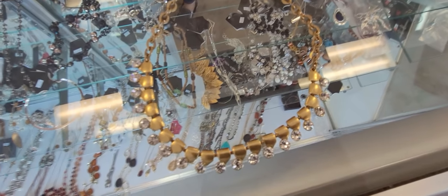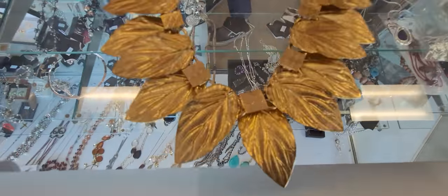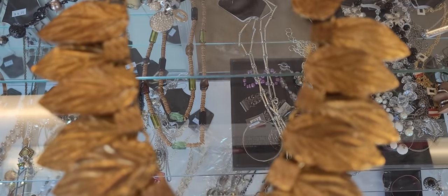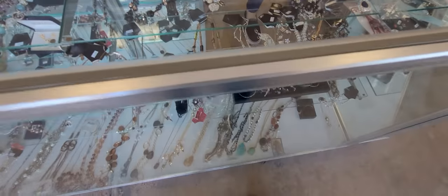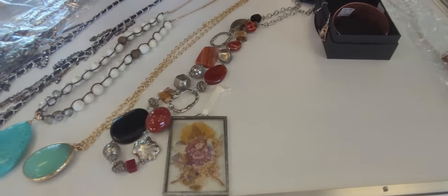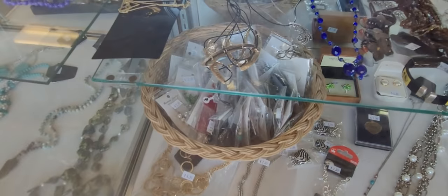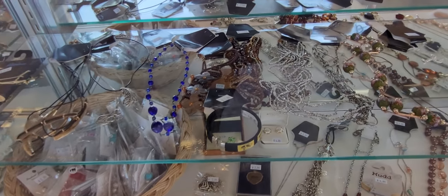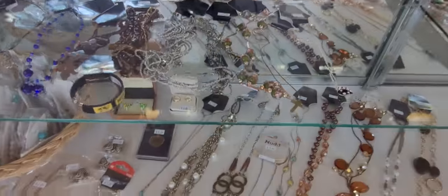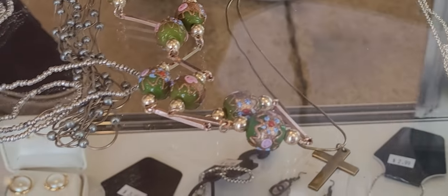Can I check out a couple necklaces? So this is J. Crew. I've had this one before, so we're gonna get that one. This leaf necklace is kind of mid-century modern. I think we're going to get it also. Let's see if there's anything else in here in the bottom. Not sure what those white beads are. There's a green necklace here. I don't know if that's not cloisonne. It's right there in the center, the green.